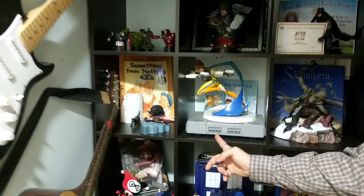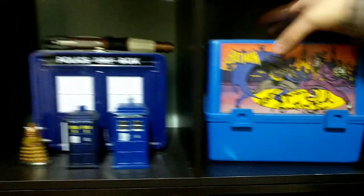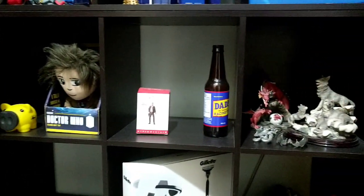Batman, Assassin's Creed, Avengers, Cinder, Tracer, Assassin's Creed, Batman with Adam West and Burt Ward signature, TARDIS, Joker, Doctor Who, some miscellaneous, some other stuff in that.